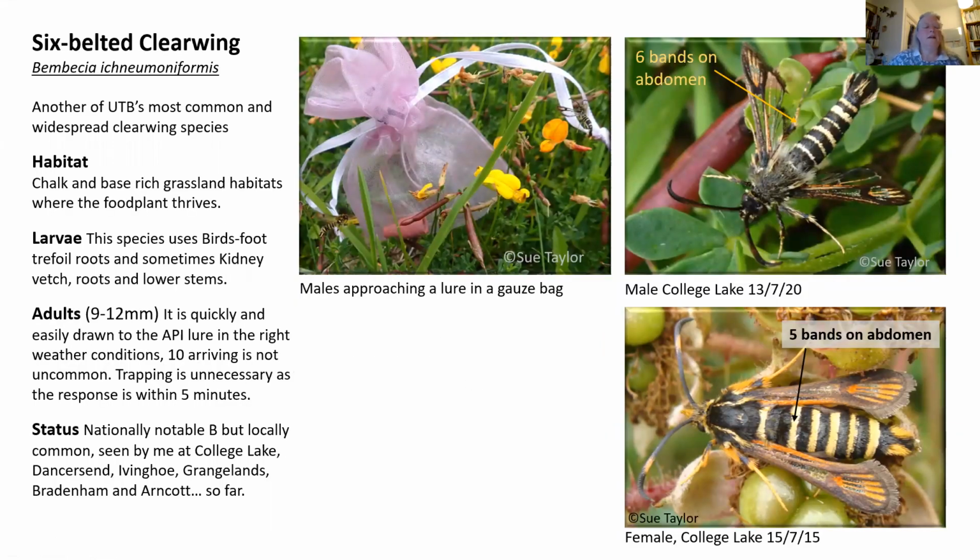This is probably my favourite and the easiest to see of all the clearwing species in my mind, as long as you've got some chalk grassland with lots of bird's foot trefoil on it. It's very common and widespread as far as I'm concerned. It will use kidney vetch as well, and sometimes you can see where a plant is dying, and that may be because of the caterpillars nibbling away at the lower stems and the roots. It's very, very quickly drawn to the appy lure, and if you're only going to buy one lure, I'd go for this one, because you throw the lure on the ground in the right conditions, and within 5 minutes you've got 10. I had 24 at one site, all coming to the little bag and flying around it. It's absolutely enthralling. You don't need to trap them, and it's fascinating to watch them.